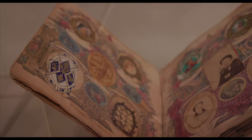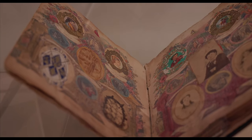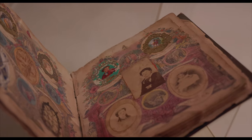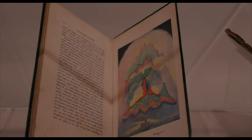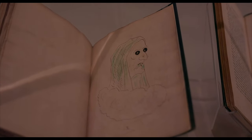I guess it's like a family album of friends and family, of deceased friends and family. What this book is here. And something about the simplicity of just this little sketching of this woman. This is kind of eerie.